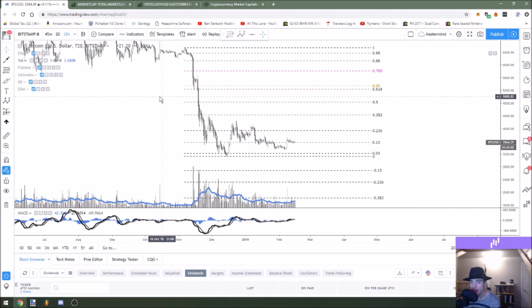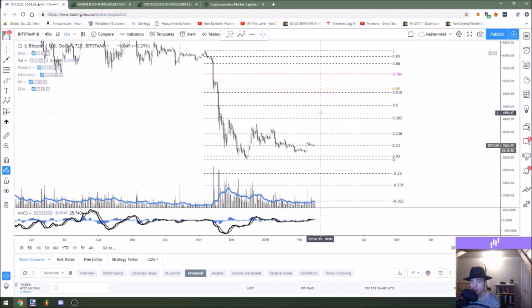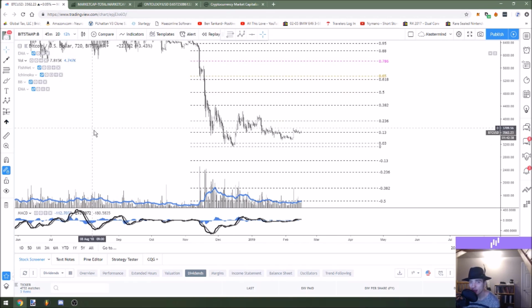So I do see upside for Bitcoin into that region over the next couple months, and things will probably pick up in the altcoins quite significantly. Should cause some fireworks in lots of the different altcoins. We've already seen Litecoin break out pretty early here, and I would expect continuation in that upside movement for Litecoin as well. So things are looking really good overall in the crypto space.